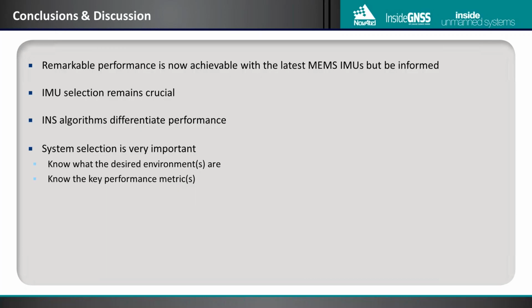Yeah, so that's about it. So overall, you can get really remarkable performance now from MEMS IMUs. But if you're selecting a system, be really careful about what your desired environments and metrics are, and you can choose accordingly. It's not an easy selection to make. I think that's it, so I'll hand it back to you, Demos.